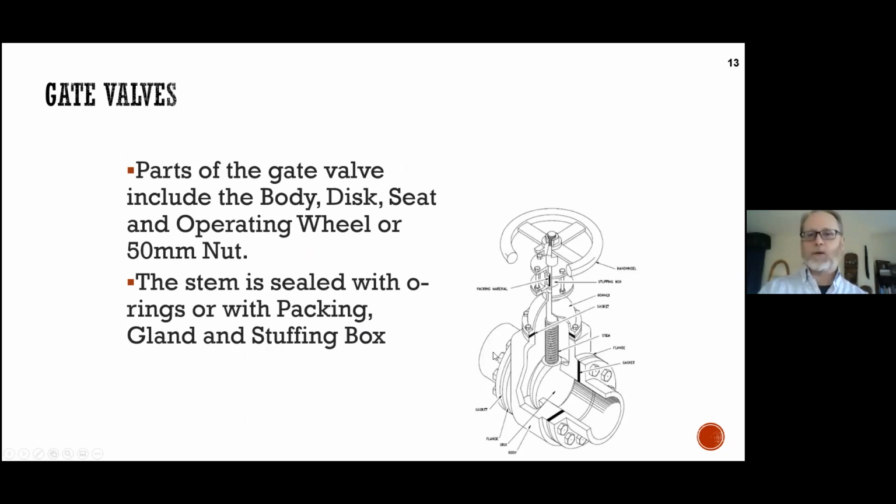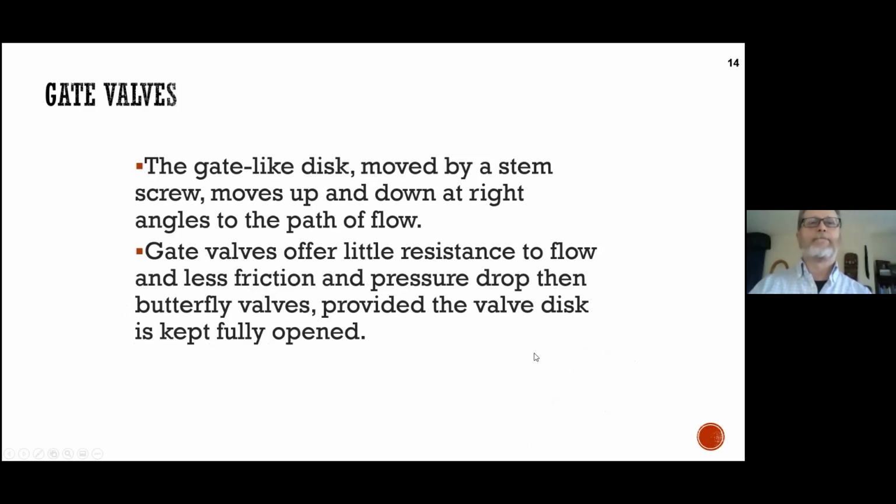There's a cutaway, and for the exam, understand where the operating nut is. This is obviously a wheel valve as opposed to an operating nut. The O-ring basically is to prevent water escaping from the bonnet of the valve across the stem, right? The stem goes through the bonnet, through this packing gland here. And so if there's an O-ring, it will sit up here, or a packing gland, and that prevents leakage. And of course, the gate itself is the portion that closes or opens and isolates the flow. Very little resistance to flow, so high use in the distribution system because we don't lose the energy.